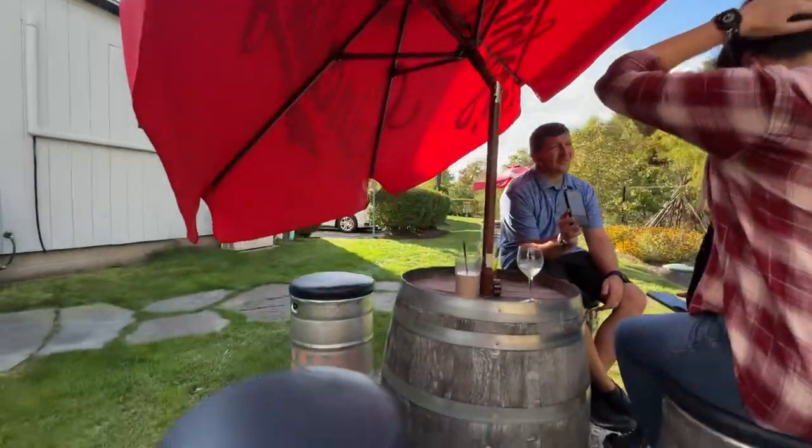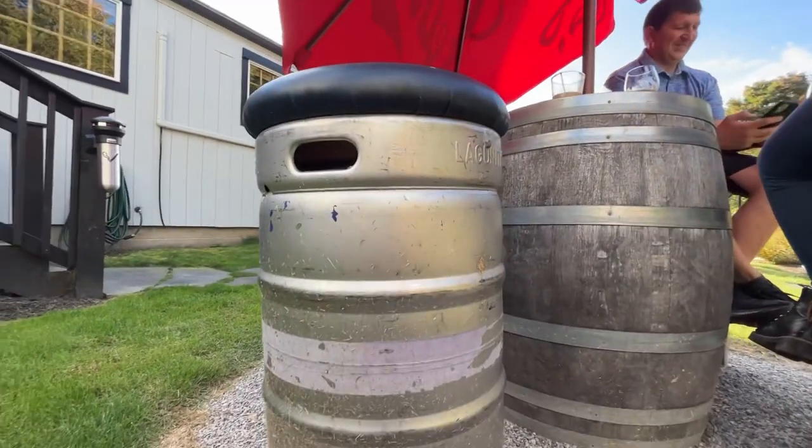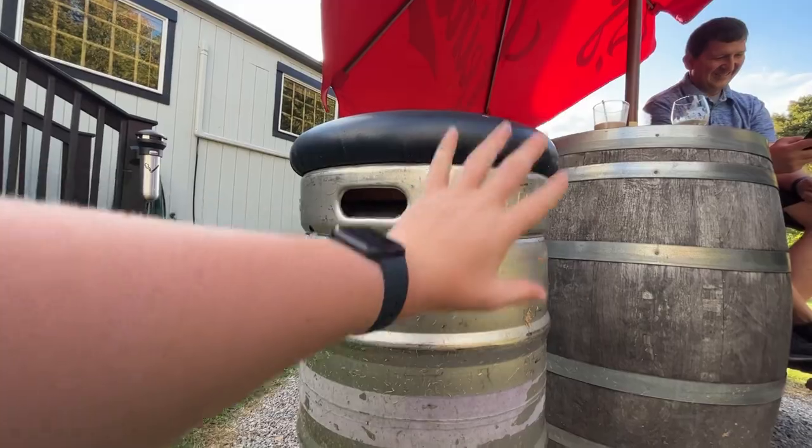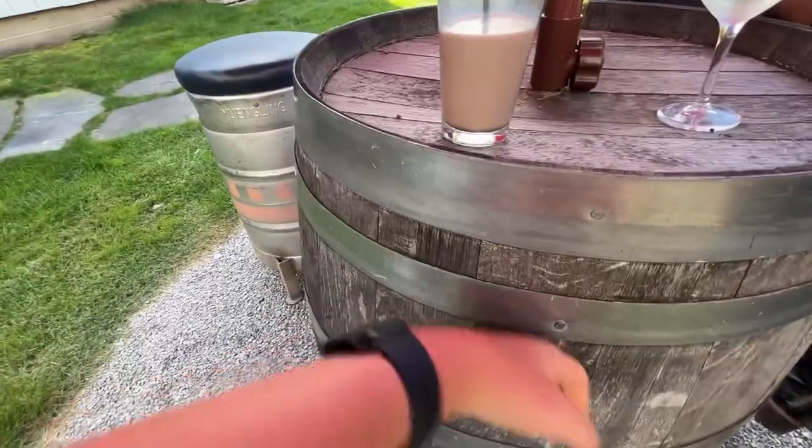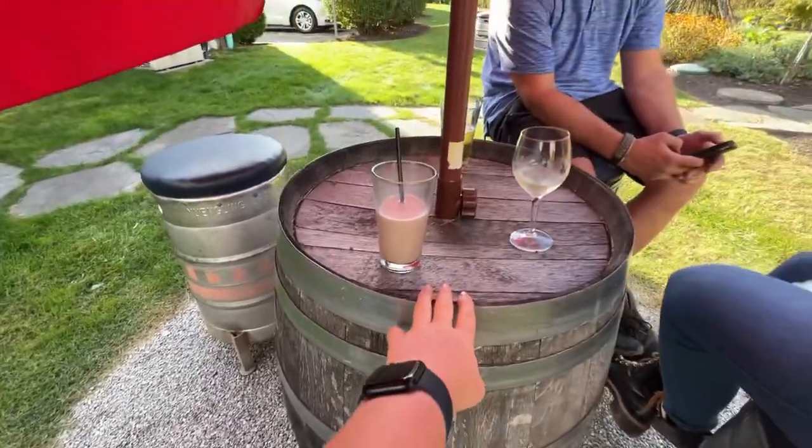And it's not bad, it's not great, it's pretty average chocolate milk. It just tastes like they have Hershey syrup and normal milk, so I'll give it a 5 out of 10 flat. Guys, I have to show you our really cute outdoor seating area. This right here are some beer kegs that are made into like a bar stool, a nice cushion on top. And then we have an old barrel right here. Looks really cool. And a nice umbrella.